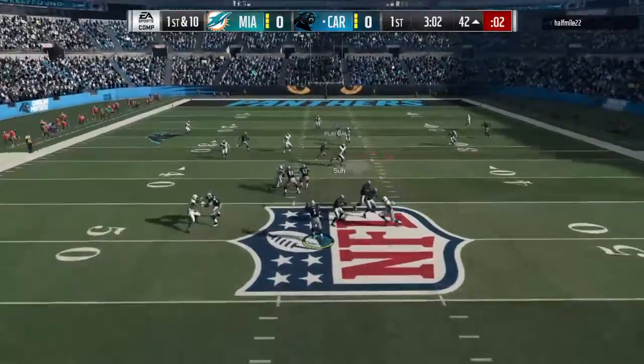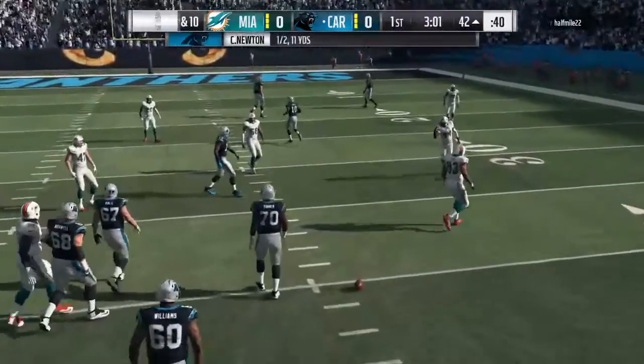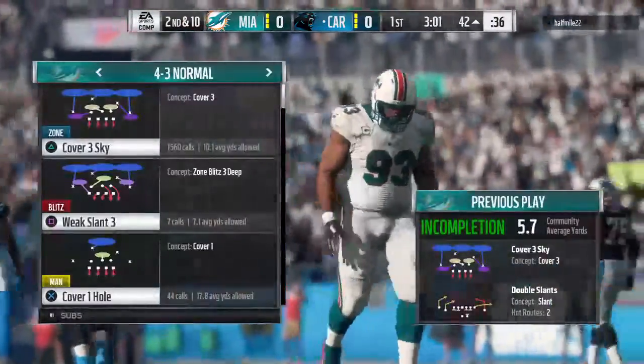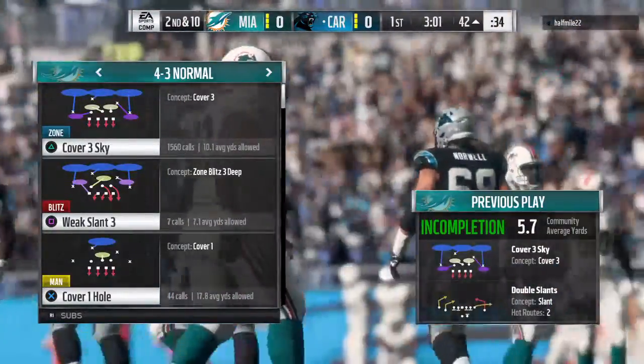Out of the gun, Newton. Oh, he can't hang on. That was a dream chance for any D lineman to possibly get a pick. But instead it falls down incomplete.